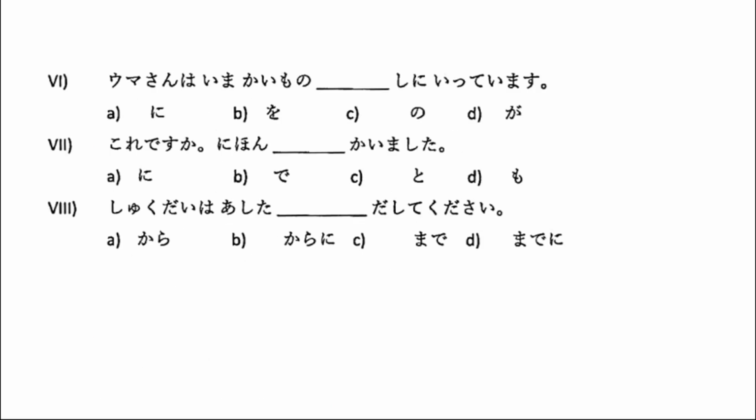The sixth sentence is Uma-san wa ima kaimono dash shi ni itte imasu. The options are ni, o, no, ga. The correct option here will be o, and the sentence will become Uma-san wa ima kaimono o shi ni itte imasu. The seventh sentence is Kore desu ka?